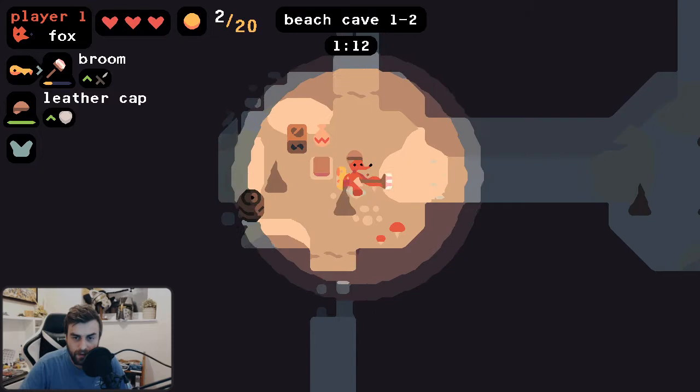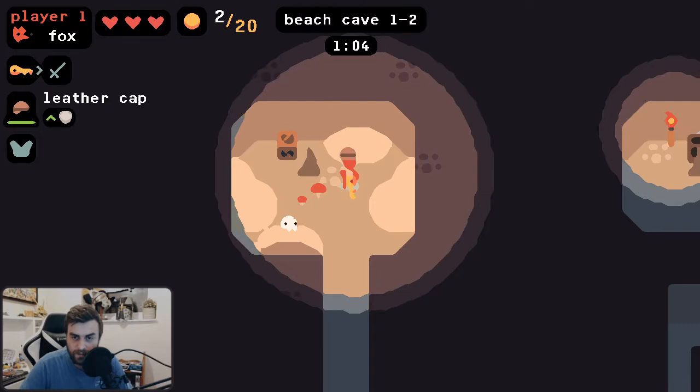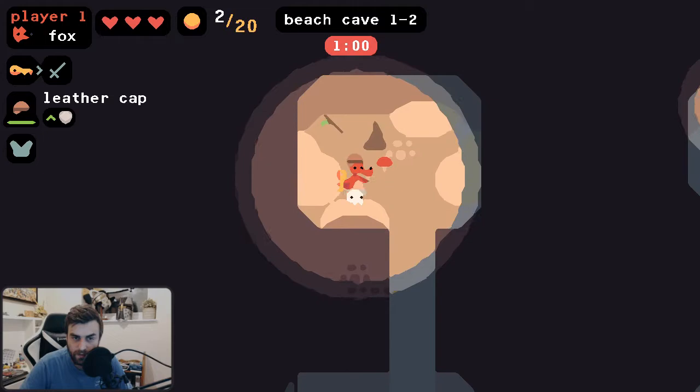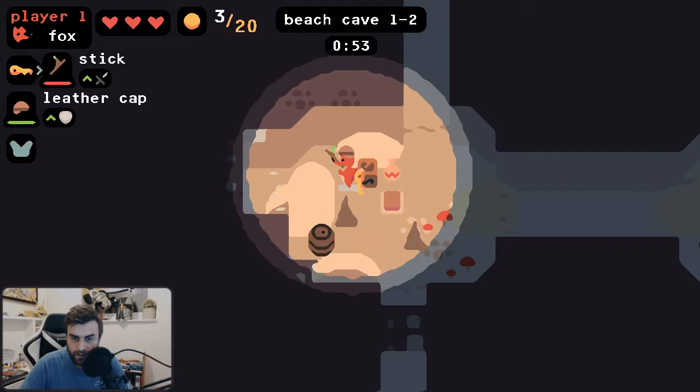There we go. Okay, trap room. Okay, we know about that. Take that crab. Crab? Ooh, that's a new enemy. Doesn't seem to be too menacing. Anything? Stick? No. Okay, yeah, we actually do want to pick up a stick because our broom broke. Okay. Now we've got a key. We don't know what it opens. Got a minute to find the way out, so we're not going to mess around with that treasure chest.